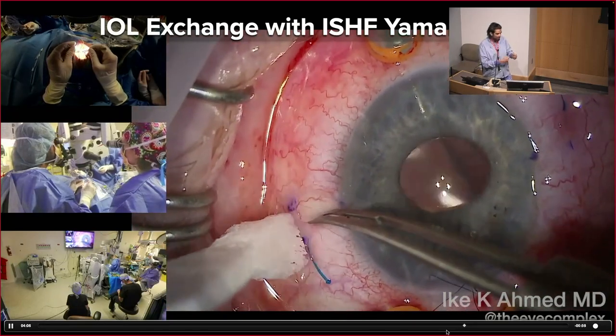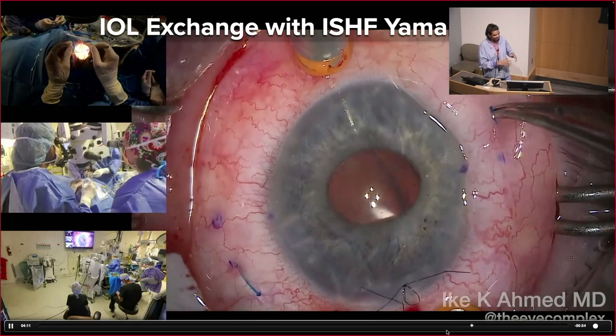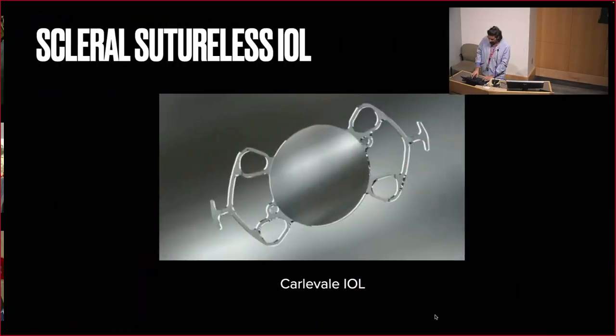We have to pull it out, remove it, it's harder to do. So once we have those haptics externalized equidistant and the lens is centered, we say, okay, now if we bury it, we know we're going to be okay. If not, we may need to cut one haptic a little bit to recenter it. So one little tip for Yamani on that one as well.